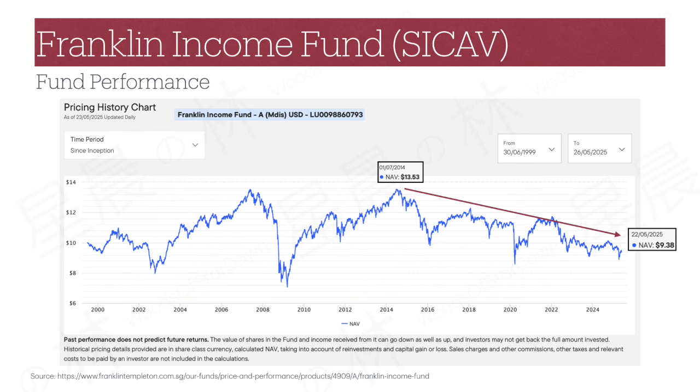Franklin Templeton very nicely provides a NAV history chart as evidence of this. I don't know when the distribution yield was set to such a high level, but the fund's NAV peaked in mid-2014 and has been on a declining trend since then, dropping about 30% through this time.